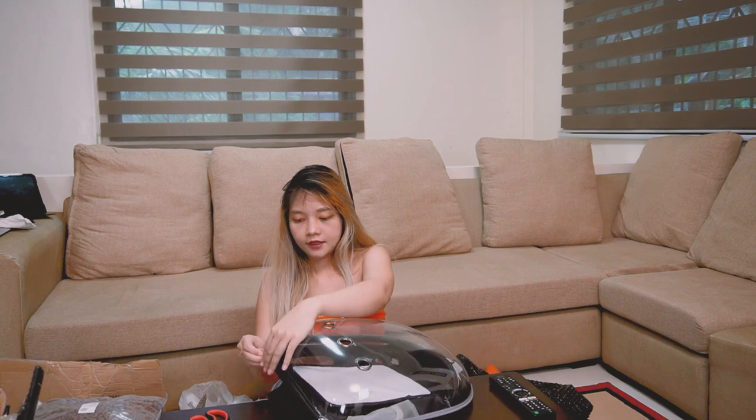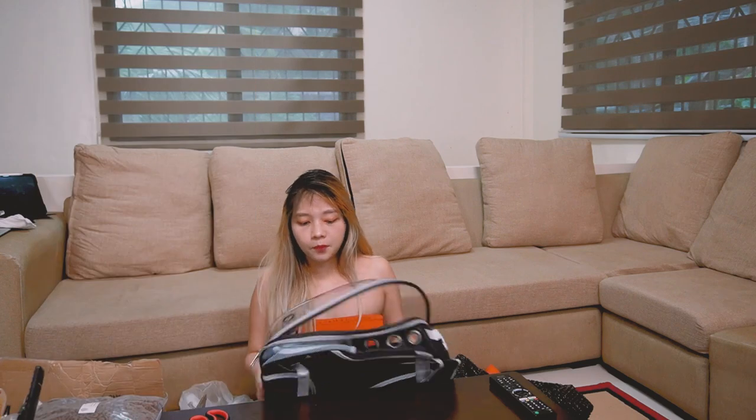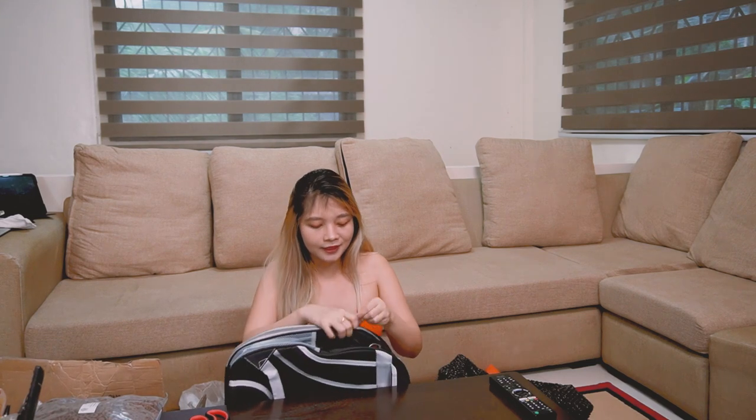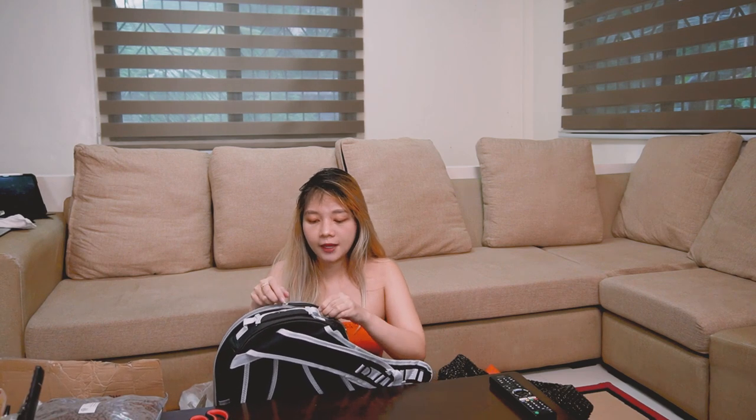Ayan, so ito siya, guys. This is the cat bag. Para kapag kunwari nilabas namin si Cloud, pupunta sa vet. Kasi nung pumunta kami sa vet, box lang yung gamit namin. And then, we had a cage, pero yung cage namin, pang dogs. Eh, yung mga dogs namin husky, so sobrang laki nun. So, ito at least, perfect. Ayaw din kasi ni Cloud na nakakulong.